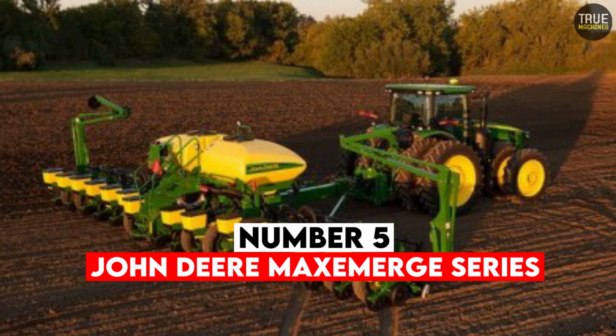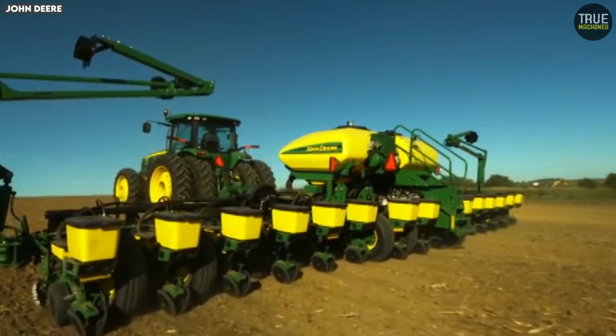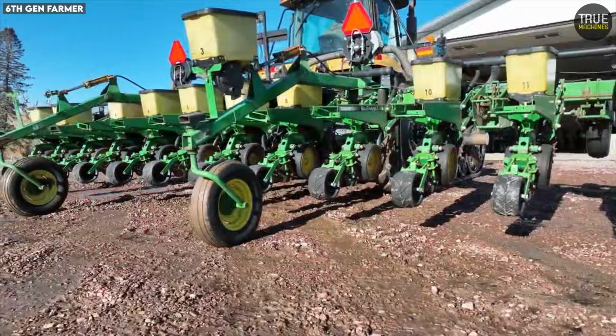Number 5. John Deere Max Emerge Series. Coming in at number 5 is the John Deere Max Emerge Series planter, the evolution of the 7000 platform with enhanced features for the modern farming of the 1980s.